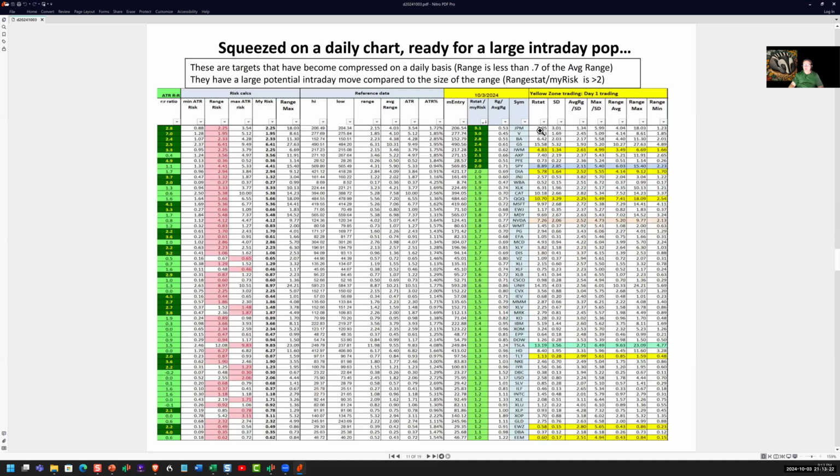The daily squeezes, there were a handful today: Morgan, Visa, Boeing, Goldman, Russell, American Express. So the finance sector itself is very tightly squeezed and ready to go. And they are all favorable on the reward to risk ratio. So anything that's a double green is going to be a priority. So I like both the S&P and the small caps.